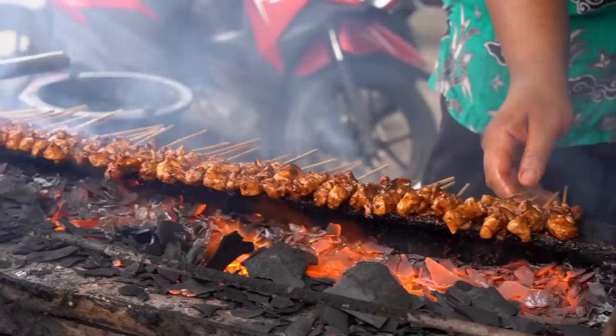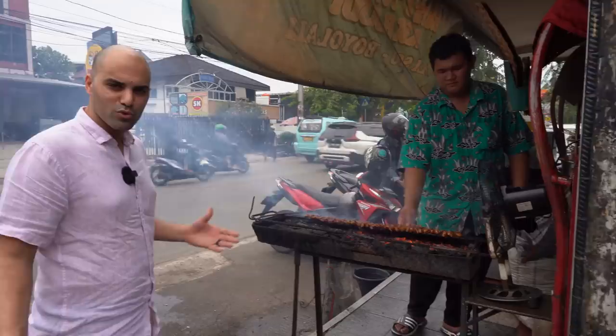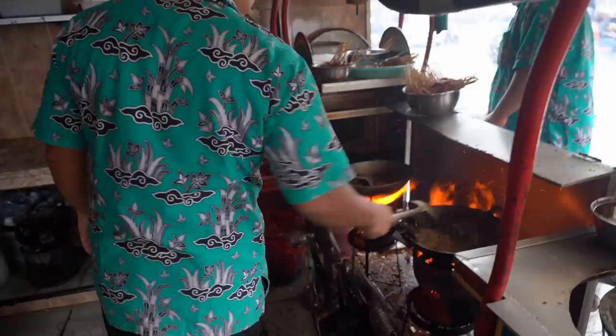We are right on the street. It's lunchtime. This place is getting full. Locals love sate, and I do as well. I mean, who doesn't love meat skewers? Come on. Oh, and this is the tongseng station, the soup station.